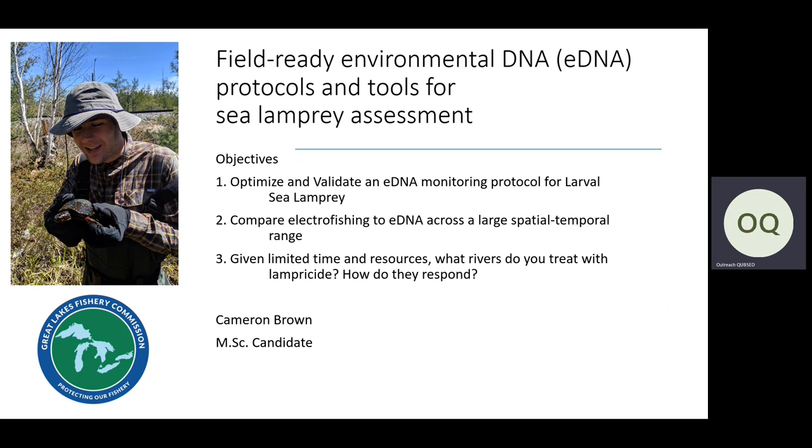This is Cam Brown. He's a master's student in the lab working with Margaret Docker and I. Margaret's a sea lamprey biologist at the University of Manitoba. And we got funding from the Great Lakes Fisheries Commission to develop methods for monitoring invasive sea lamprey in the Great Lakes. Now, they've been there for 100 years or more, but they cause a lot of problems with the recreational fisheries. The sea lampreys as an invasive alien species are not really what you want in the system.